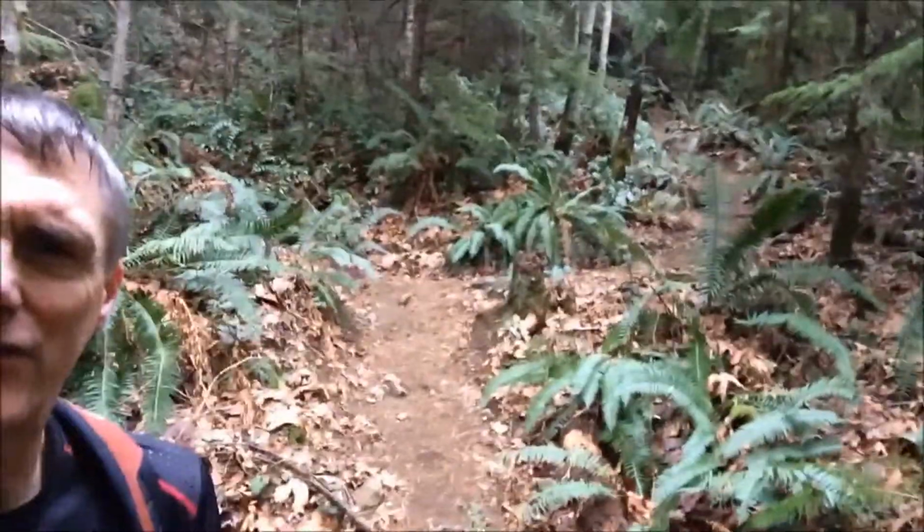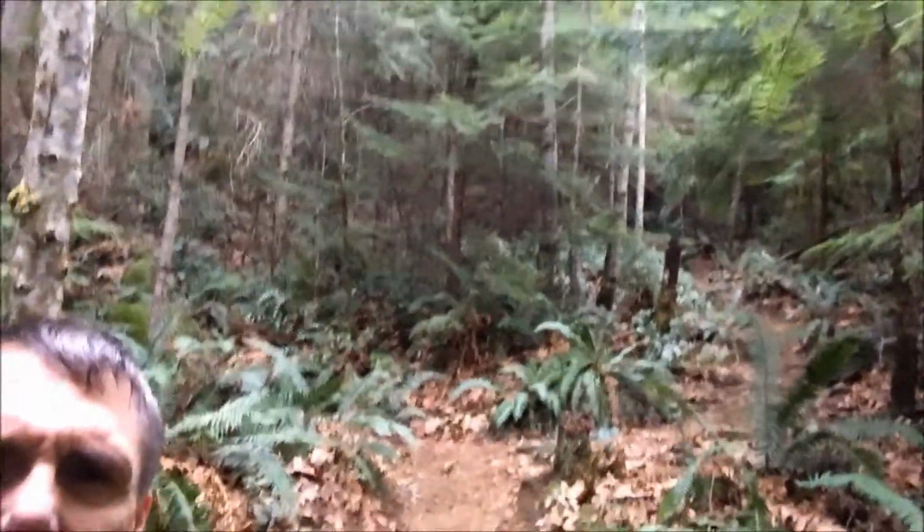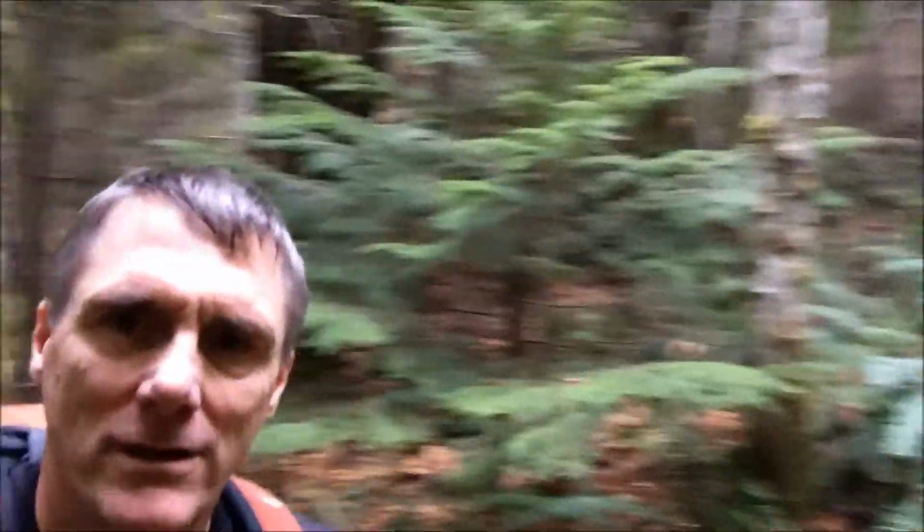All right, tonight's Thursday night hike. We're going up the old trail on Mount Si. So I stopped by here. The group's gone ahead. There's the trail going up. You might be able to see them up there in the woods. I'll take a run at catching them.